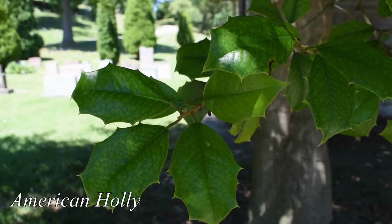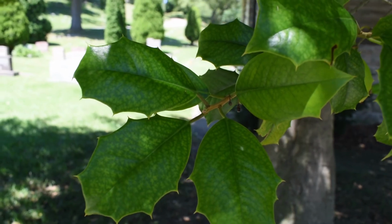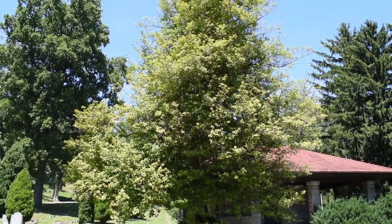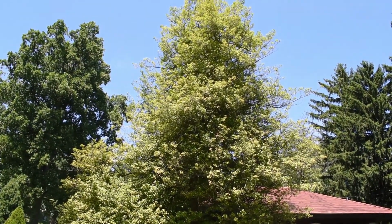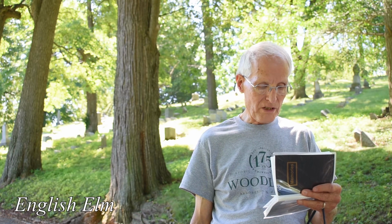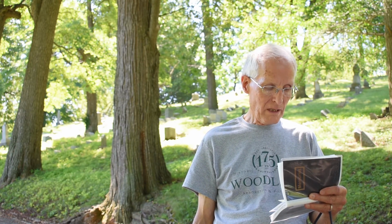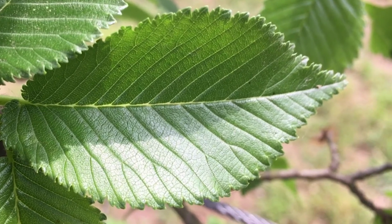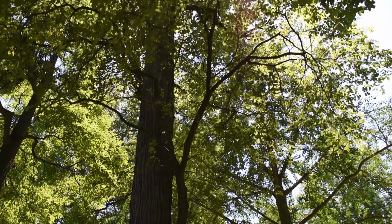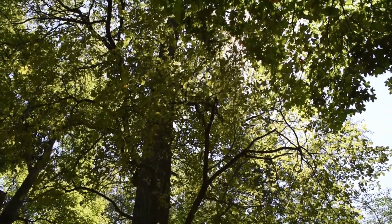American holly, which is a native evergreen, seen mostly in the Appalachian areas of the United States. We are not sure where this one came from or how long it's been here. It is rare for one this large and nicely shaped to appear in a landscape setting. English elm is native to Western and Southern Europe and England. It was introduced to the U.S. sometime in the 1800s. It seems to be somewhat more tolerant of Dutch elm disease in the U.S.